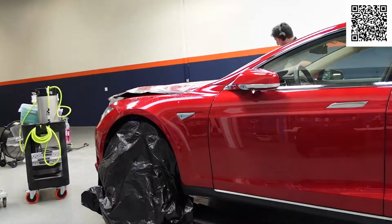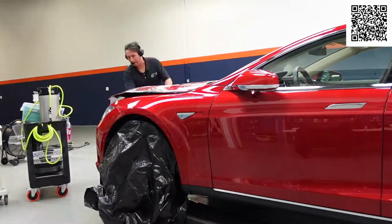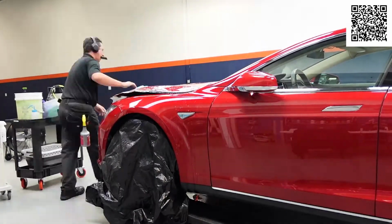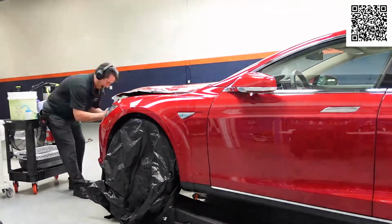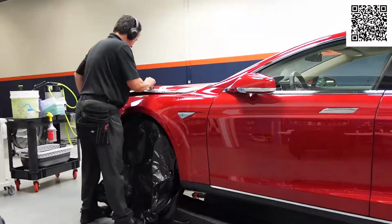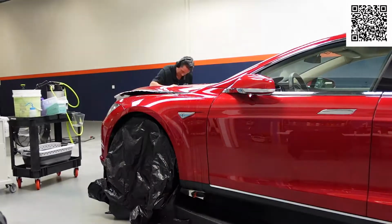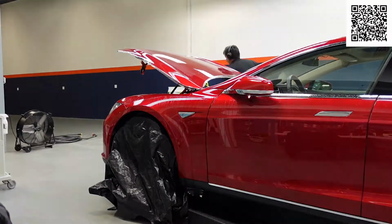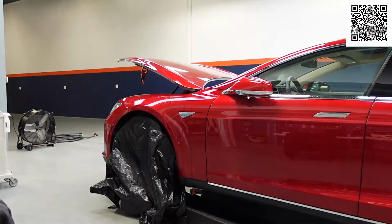I mean, the detail work, now I'm not an expert on PPF or anything like that, but it looks better than when I picked it up from Tesla. It looks beautiful, just above and beyond my expectations. It's phenomenal. It's looking great. I'm going to try and get about 250,000 miles out of it, and sure looks like it could go the distance now.